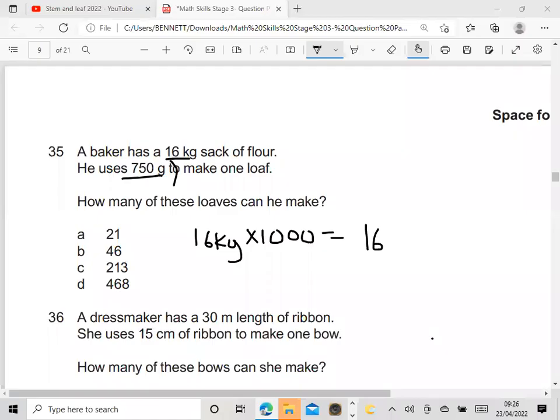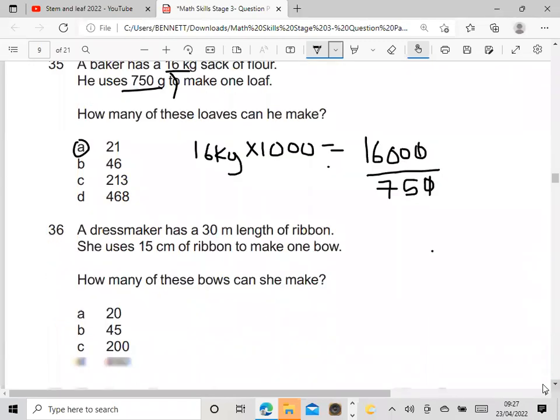So that's 1,000 times, and then now we divide by 750. Someone has said 21. Let's see. And it is indeed correct. So that's 21. All right, let's move on to the dressmaker now.